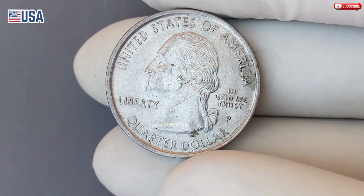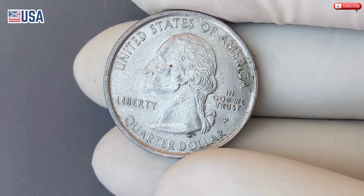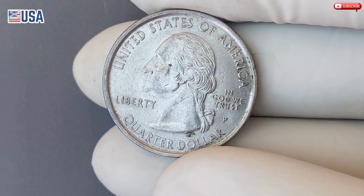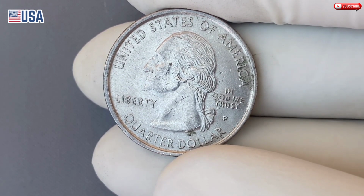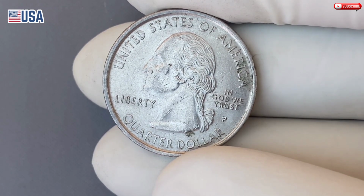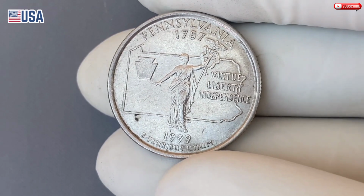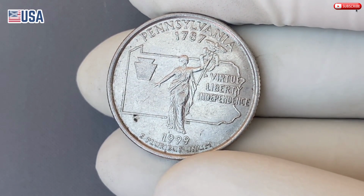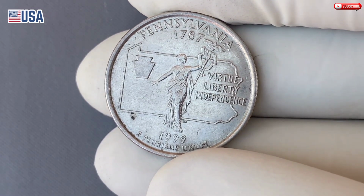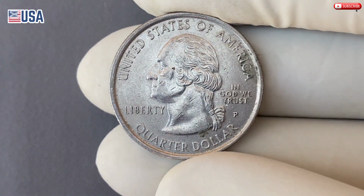The 1999 Pennsylvania State Quarter was the seventh coin released as part of the U.S. Mint's ambitious 50 State Quarters program, which honored each state with a unique design. Pennsylvania's quarter showcases the state's rich history, featuring the famous Liberty Bell and the state's motto, Virtue, Liberty, and Independence, inscribed on the coin. The design highlights the significance of Pennsylvania in American history, as it was the birthplace of the Declaration of Independence and home to the iconic Liberty Bell, symbolizing freedom and the founding ideals of the United States. Now, let's get into what makes this particular quarter so interesting for collectors.